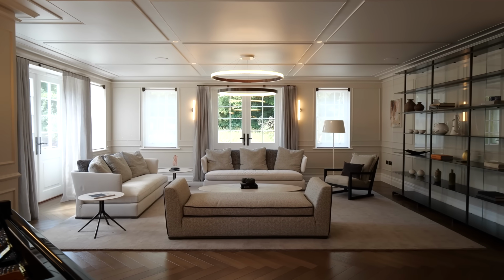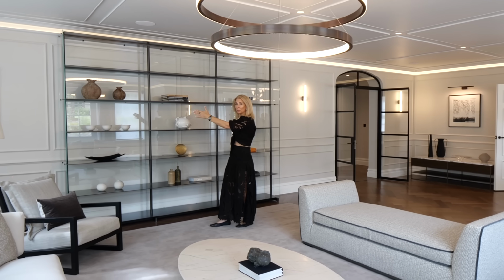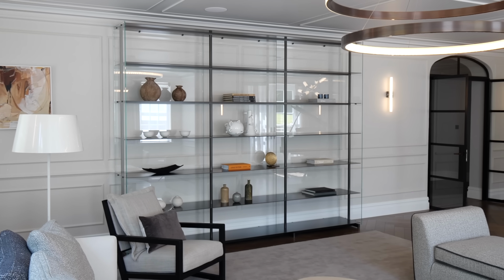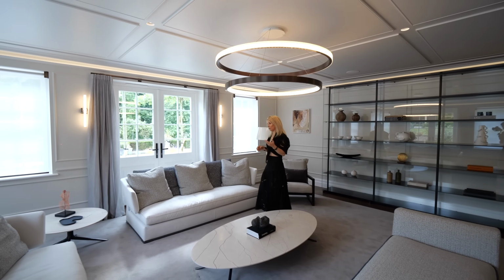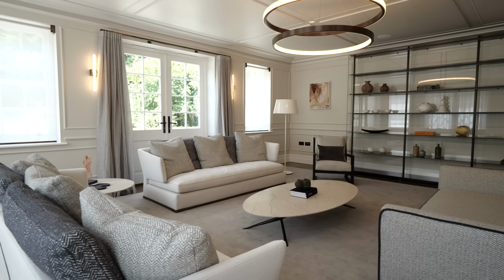From the tall storage designed by Piero Lissoni, with glass sides. Actually, there was an option to have wooden sides, but I wanted it to feel airy and to see the objects of desire inside. The lighting, which is dimmable to make a lovely atmosphere in here, either for entertaining with friends or with a family to sit and play cards or read the paper at the weekend.